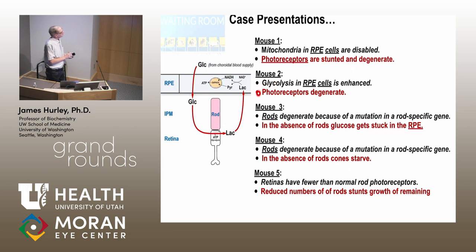Okay, and if glycolysis is enhanced in the pigment epithelium cells, then the pigment epithelium cells are going to use the glucose before the glucose can actually get to the retina. If the rods degenerate because of mutation, then the rods aren't here to make lactate, and so there's no fuel for the RPE. So the RPE, in desperation, is going to use the glucose for itself. If the rods degenerate again, the RPE is going to use the glucose for itself, and the cones, which were genetically normal, will starve because the glucose is being stuck. It's stuck up here in the pigment epithelium.